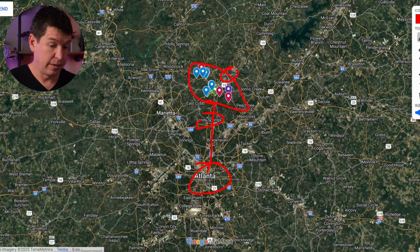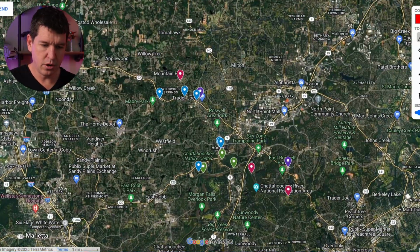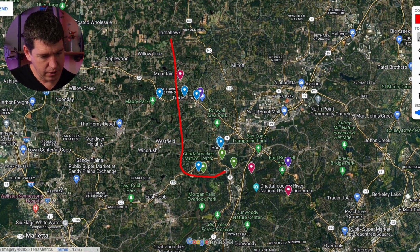All right, I'm gonna zoom in here, and the first thing I'm gonna do is just draw the general boundaries of the city. This is gonna be the kind of eastern border. It's gonna come down and it's gonna follow the Chattahoochee River. That's gonna be the natural southern border of Roswell. And then it's just gonna snake right back up and close the loop. And as you can see, it's not that big. It kind of follows the shape of this main road, Highway 92.